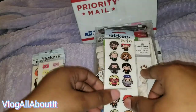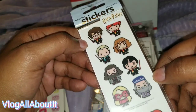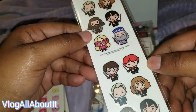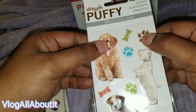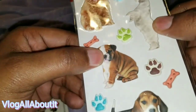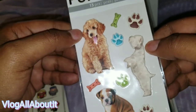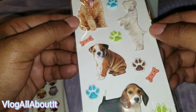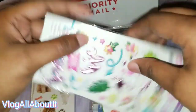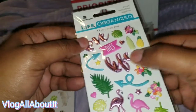And that's one sheet. They got Harry Potter. One sheet of the cute little chibi Harry Potter stickers. These are cute. Oh my god. They got puffy stickers. Look. Oh my goodness. These are stinking cute. 13 pieces. Look at the babies. I love these. Then we have more puffy stickers and 43 pieces.